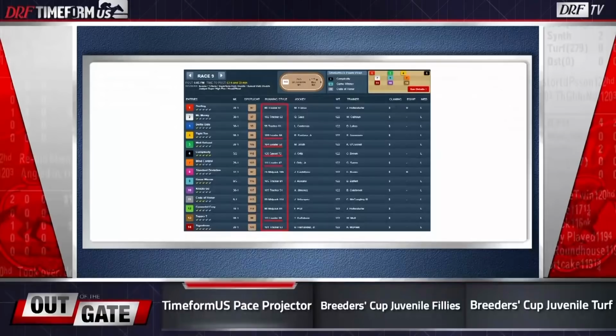Hi, this is Craig Milkowski of Timeform US, and today I'm going to talk about the Breeders' Cup Juvenile being run as the 9th race on Friday at Churchill, and we're going to look at the Timeform US pace projector for this race. First, we'll start out with the preview page as kind of a preview of the pace projector, which you can see in the upper right-hand corner, and you can see there is just a ton of speed in this race. We have, I believe it's 4 horses shown as leader.